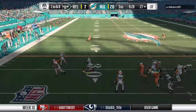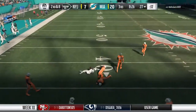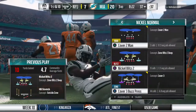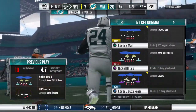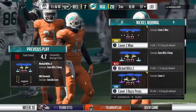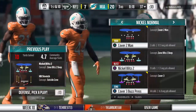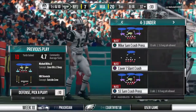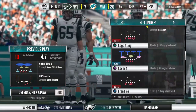They'll run it again with Yeldon. Oh, he's got some breathing room. And they're able to get this one across the 35. 10 yards is the pickup. Good enough for a Jet first down. I'm okay with the call there. In fact, I actually like it. I know they're down a couple of scores, but the running game worked in that situation. I would continue to go in that direction.